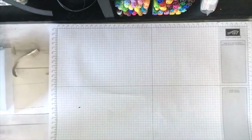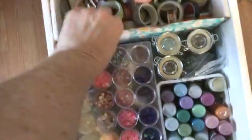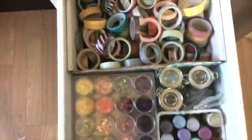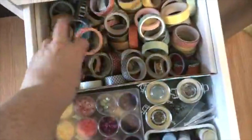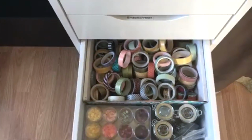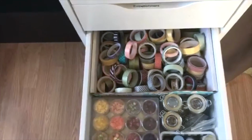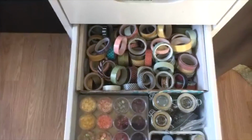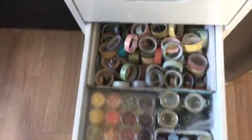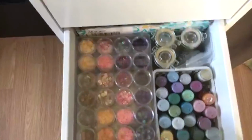Okay, so I'll take you guys off here and I'll show you my washi tape. So this is an Erin Condren box that just fits in my Alex drawer, and it's full of washi tape. It's all retired, but that's the washi tape I have down here in my office. I use washi tape in my planners, so I do have a little stash up in the living room. So when I'm sitting and doing my planner and planning stuff, I have access to it.